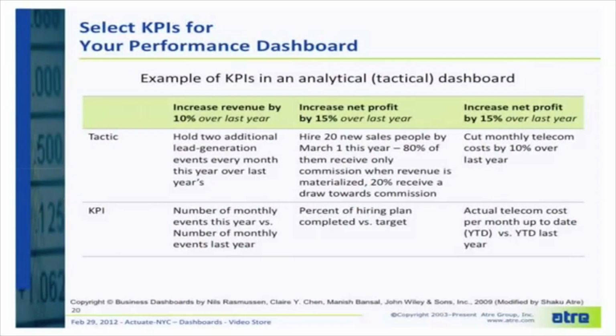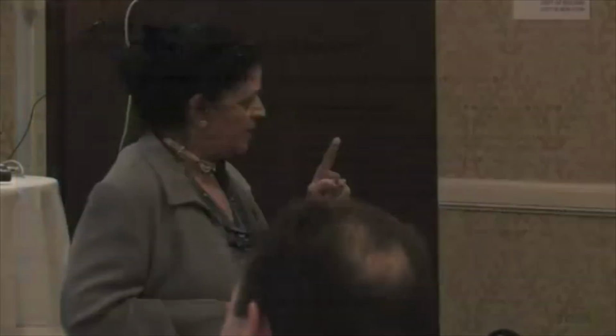Okay, so now this is our strategic objective and KPI. What will be the tactical or analytical performance dashboard KPI? Tactic will be hold 2 additional lead generation events every month this year over last year. That's my tactic for analytical. What's the KPI for that? KPI will be number of monthly events this year versus number of monthly events last year. That's the KPI, key performance indicator. It's not the tactic, it's the key performance indicator. Indicator is not the tactic. The tactic is hold 2 additional.